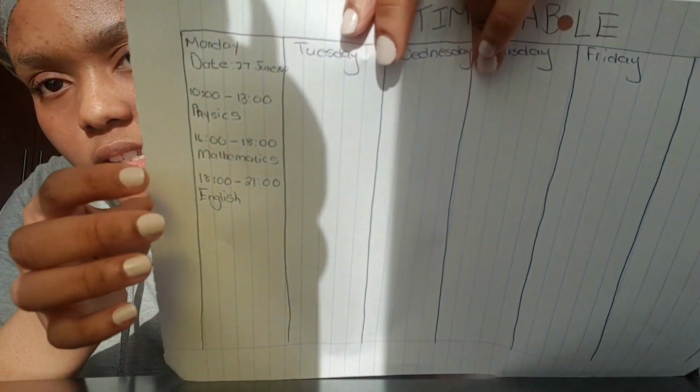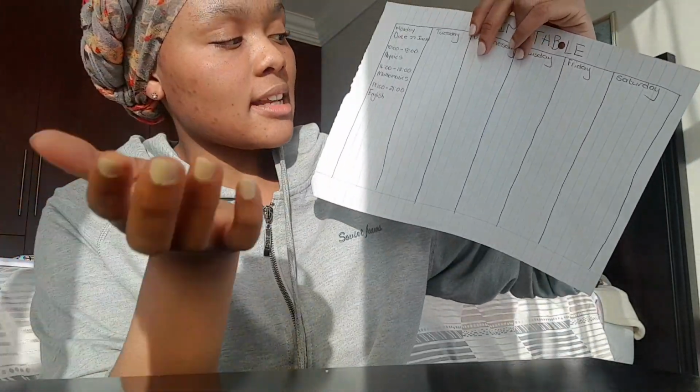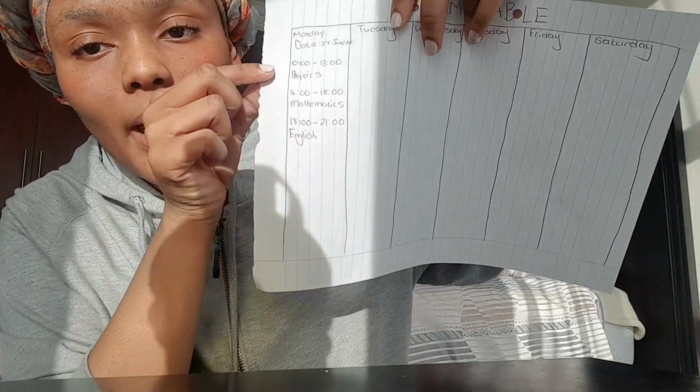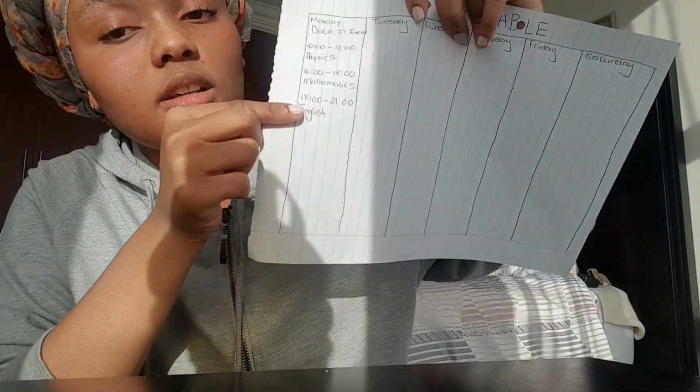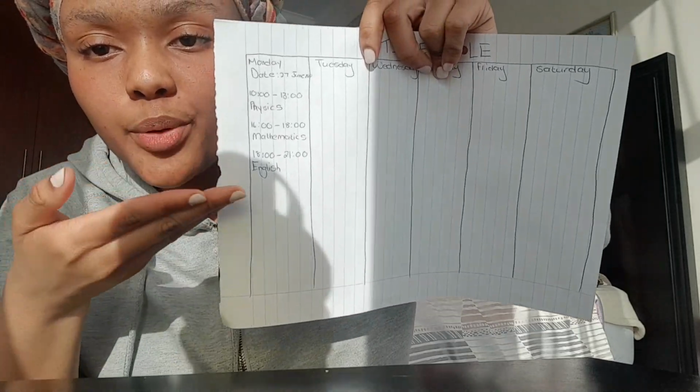If I were studying like last year, because I don't take these subjects anymore, I would study physics from 10 till 1 o'clock, and then give myself about an hour's break, because from 1 o'clock I usually eat and shower and stuff like that. Then I would start studying again around 4 until 6, physics again, and from 6 until 9 I'd study another subject. Here I just put English. So basically that's what I would do.